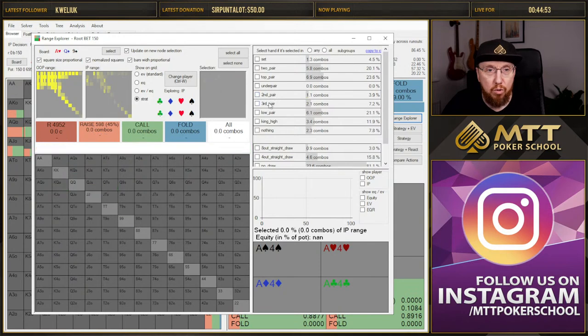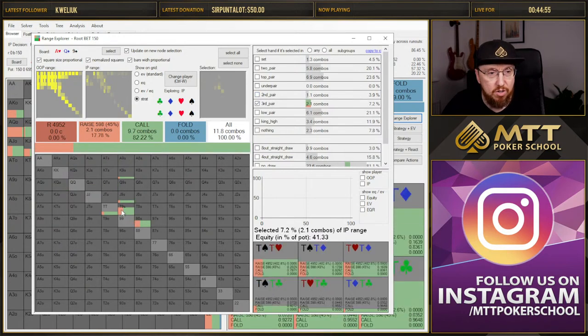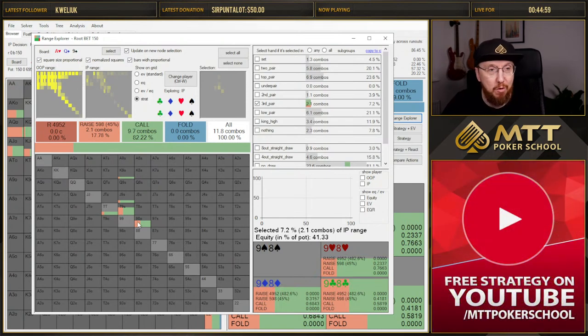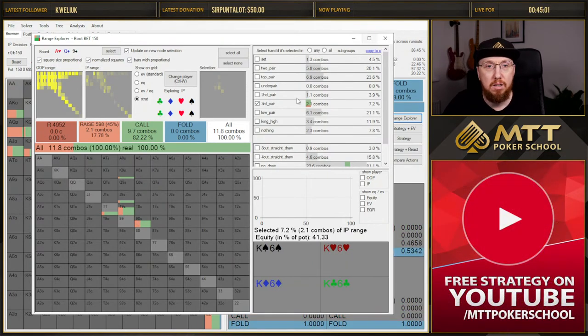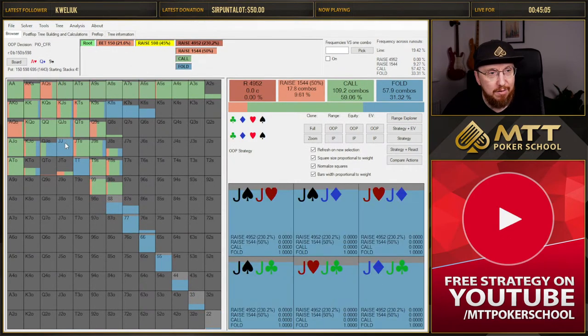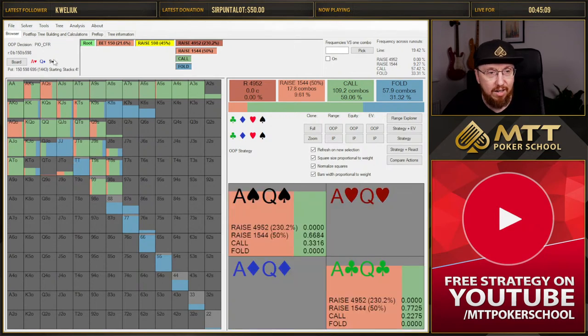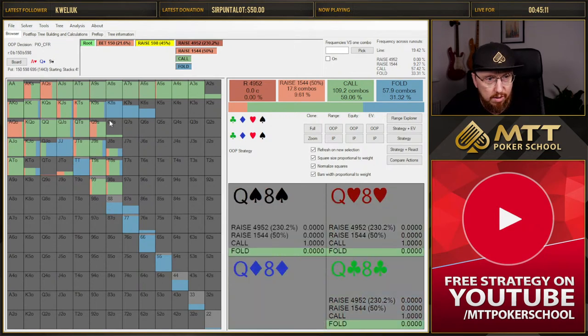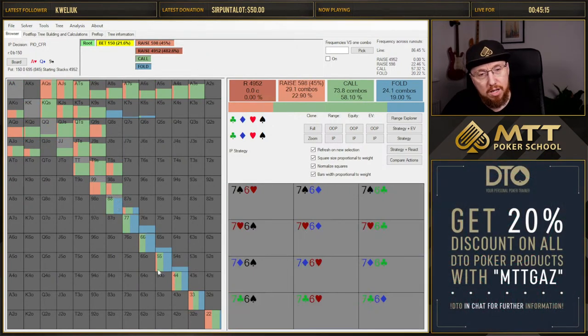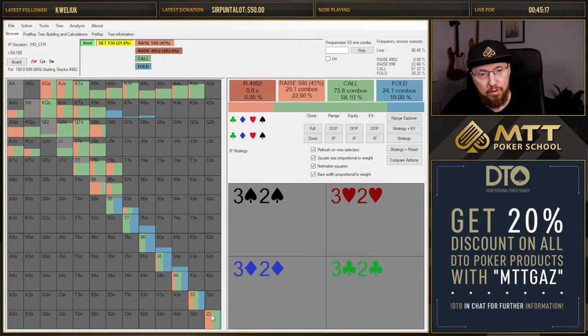Second pair, we're just going to call. Third pair, generally just going to call. Looks like there's some bluff raising going on with 10-9, 9-8, presumably to get folds from, let's see, kings is indifferent. Yeah, so jacks and tens suddenly start folding, so we're raising a hand like a nine.